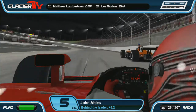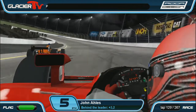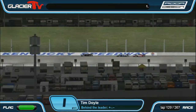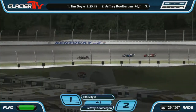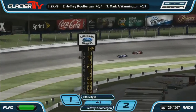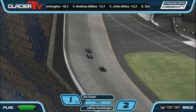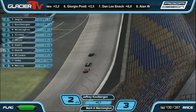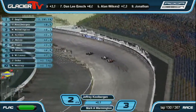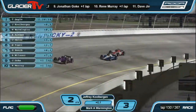To Jeffrey Kohlberger out front, putting a lot of pressure onto Tim Doyle, going down to the inside there. That was close between those two drivers, as Jeffrey Kohlberger looked to the inside, and he just clipped the apron. And I've seen that so many times here at Kentucky. If you clip that apron, all of a sudden your car just wants to go straight on up the banking. And good racing there by Kohlberger and Tim Doyle. Kohlberger getting out of the throttle, Doyle just giving enough room to avoid an incident. But very close racing between them.